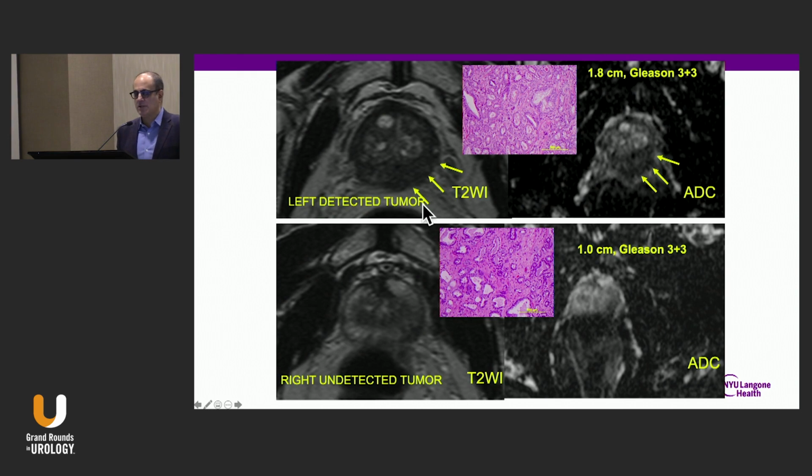We learned very early on, this is from a paper that I think Andy Rosenkrantz and I wrote in 2010, that some tumor is tumor you see and some tumor you don't see. So in this case, we see a gentleman with left apical disease that's quite evident on T2-weighted imaging on the left and ADC imaging on the right, but on the contralateral side, similarly has Gleason 6 disease, which is not evident. And we were very interested to understand what's the difference.